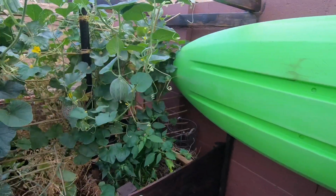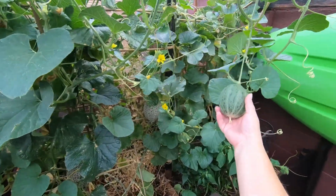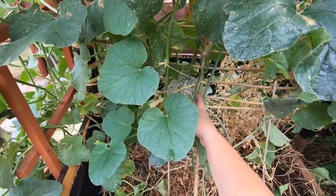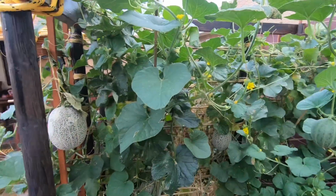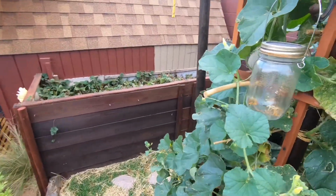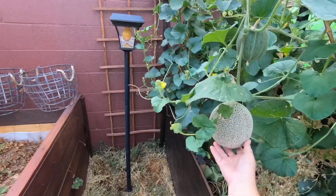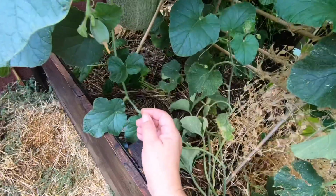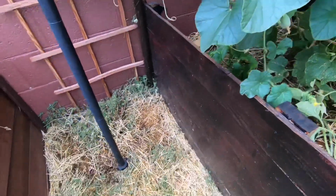And let's look at our crazy melon. It is a crazy melon. We've got melons and melons and more melons, just melons everywhere, which makes me very happy. I like melons, and I like how they look. The plant itself is really pretty. Oh, look, and more melon. And another melon right there.